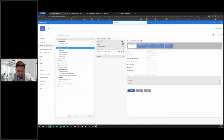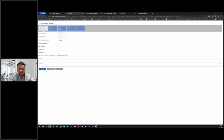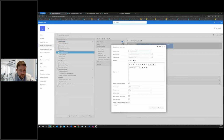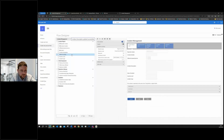So again, you can test it very quickly. Now it's visible. Now it's gone. So it's a smart form interaction. If I go in here for my incident description, I can make that multiple lines of text. So I want to get a little bit more detail. And the date of the incident, I'm going to change that to date and time.